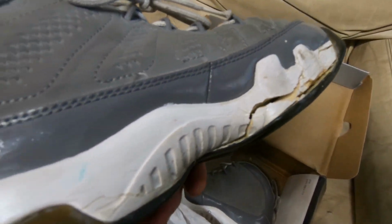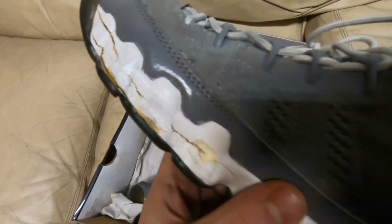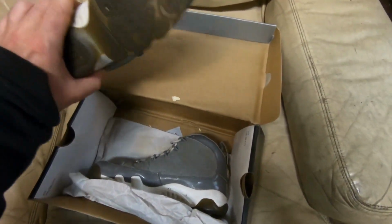This is what can happen if you buy old shoes and you try to wear them. There's just nothing you could do. But like I said, you can fix them. So that's why even the messed up shoes are still worth money, or you know, people are interested.